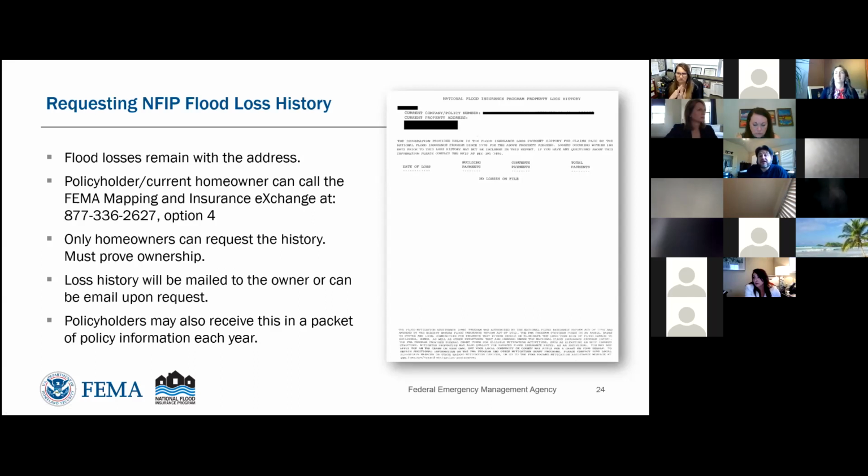We're going to verify that, and a couple weeks later, we're going to send them the paper report that you see right there in front of you. If they do have losses, it will be annotated on there. But only the homeowner can do it, so that's something you may want them to start right away. And remember, if they have a current flood insurance policy, they should have a flood loss history report from the last time of a renewal. But if not, they can call that number and initiate it again.